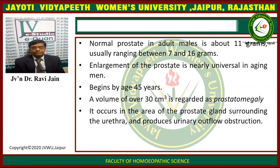The normal weight of the prostate in the adult male is around 11 grams, and it ranges between 7 to 16 grams. So if we see the weight of the prostate gland in a normal healthy adult, it is 7 to 11 to 16 grams.